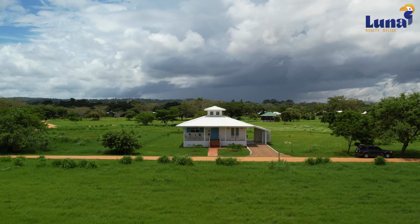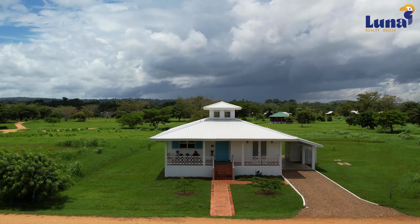If you're looking for a cute cottage here in tropical Belize, this may be the home for you. Behind me is a new home at Carmelita Gardens that is just coming on the market. This is a beautiful 2-bedroom, 2-bath with a loft space. Construction was just completed in October 2023.